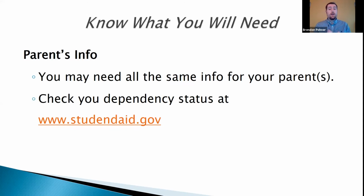Parents' info. So you may need all the same info for your parents. I would advise anybody watching this to check your dependency status at studentaid.gov. If you just go to their site, they have the search bar, you search dependency status, they'll have a little flow chart so you can figure out whether or not you need your parents' information. Quite simply, the easiest way to tell: if you're over 24, you're all set. If you're under 24, it's a little more complicated. You have to either be married or have children that you support. There's a bunch of other stuff I'm not going to go into here because I don't really want to confuse people, but the easiest way is to go to studentaid.gov and follow their flow chart.